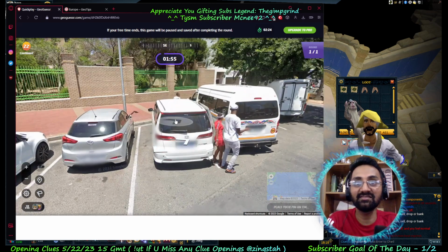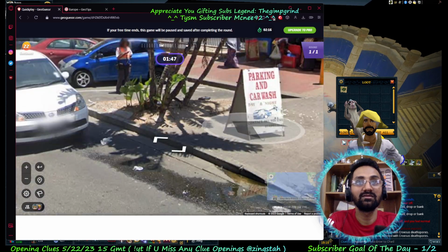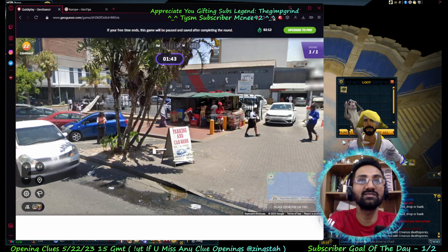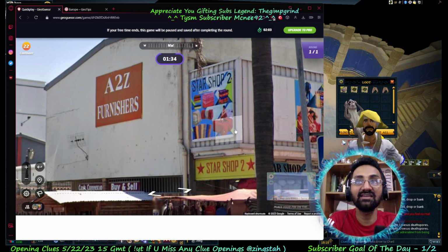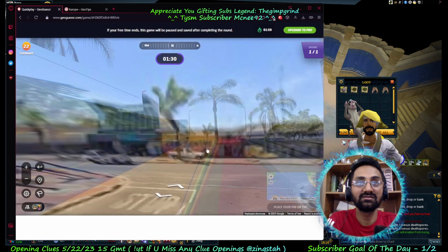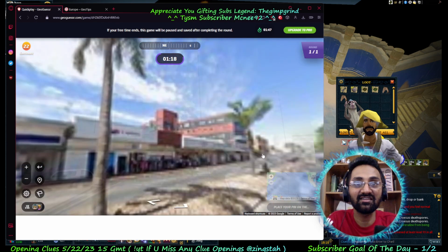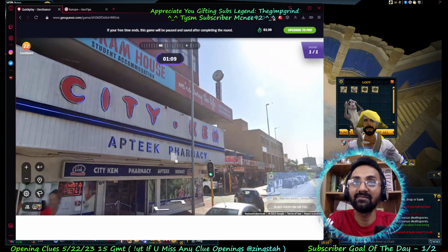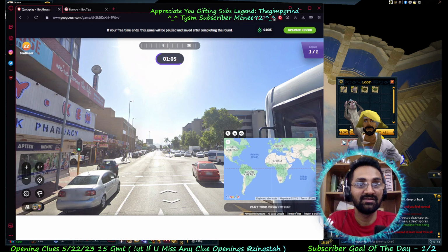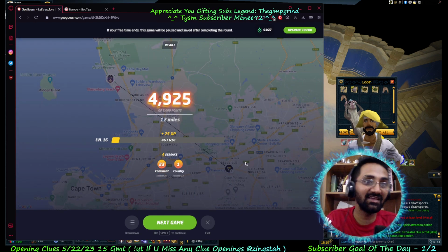Okay, so these license plates are blue. Park in car wash, contact 061. A2Z furnishers. Oh wait, that says something. Wait, it says .za again. That's South Africa. .za is South Africa. All right, let's go. But we don't know where in South Africa. Let's just go to Cape Town. Oh, yep, we're 12 miles away. Damn. Very close.